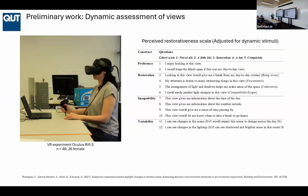So the way we were testing this is through VR. We use VR because VR and the 360 cameras allow us to present people with the same stimuli over time, so we can compare different conditions. This was part of an experiment we did some time ago in Australia with 48 participants.